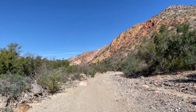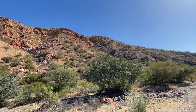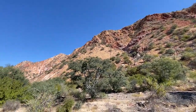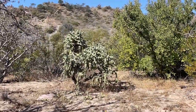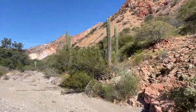We are walking down a wash that's right next to the campground. It's super pretty. The mountains here are very colorful. We've got cactuses here. It's a pretty nice hike. It's a nice sunny day. Back at home, there's a winter storm warning. There's upwards of a foot of snow going to fall, so we'll take the cactuses and a little bit of heat and sunshine.